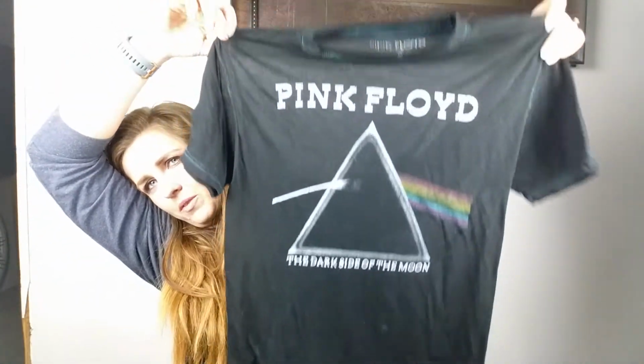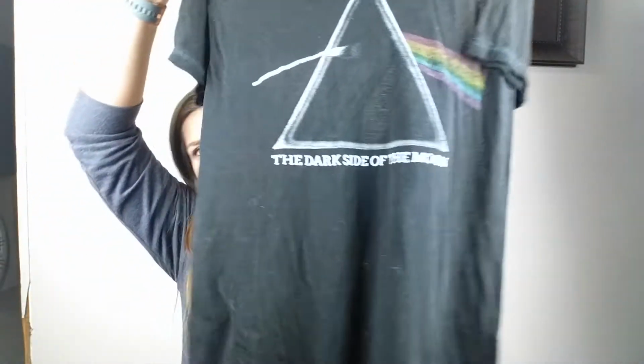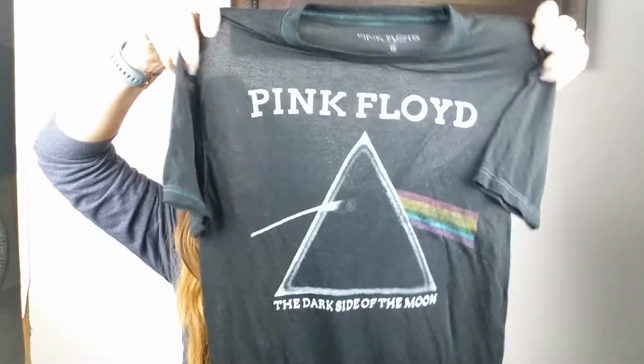And then this one, I wasn't sure whether or not to get this, but the tag has the band name also. So hopefully I could do pretty decent on this. They look to be pulling anywhere from $15 to $20. Pink Floyd, women's t-shirt here. This is really nice. Pink Floyd, The Dark Side of the Moon. So it'll probably go up in my store for like $15 with like $3.50 shipping or something.